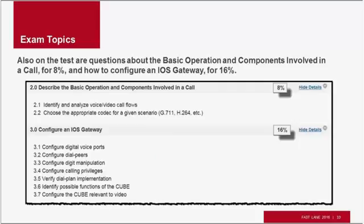Okay, also on the test we have questions about the basic operation and components involved in a call. That's only 8% of the exam, so you don't have to worry about that too much. But you surely need to know something about codecs: G711, G729, H.263, and H.264, and so on. You don't need to know about every codec ever devised, but you need to focus on and understand the major codecs. Configuring an IOS gateway, you need to know how to do that. So you need to understand dial peers on a router. You need to understand class of restriction, which is the equivalent to the Communications Manager class of service. You need to know about voice translation rules and about prefixing digits.